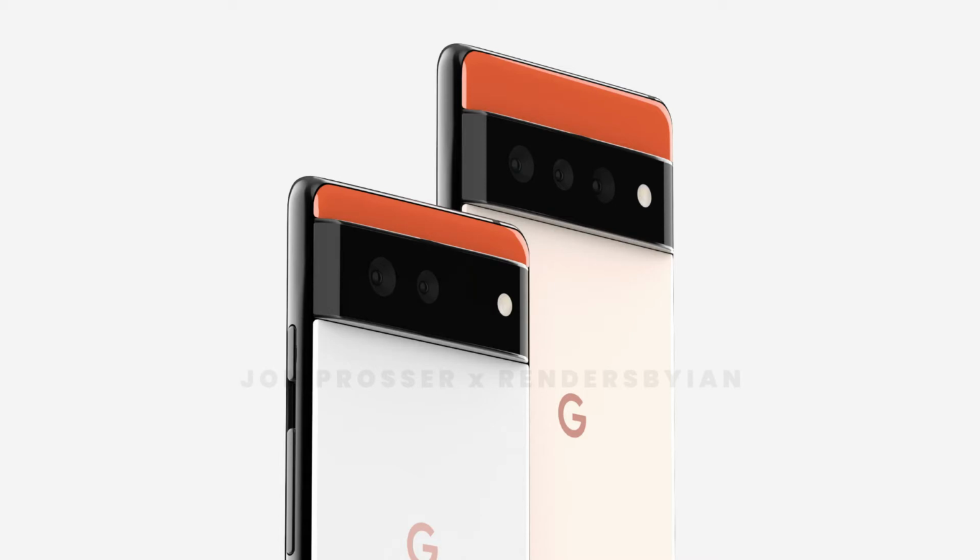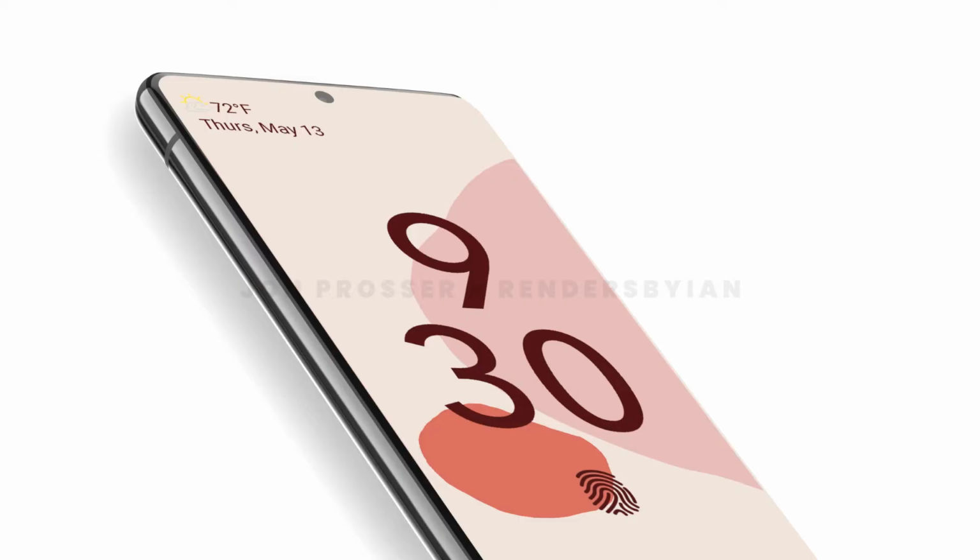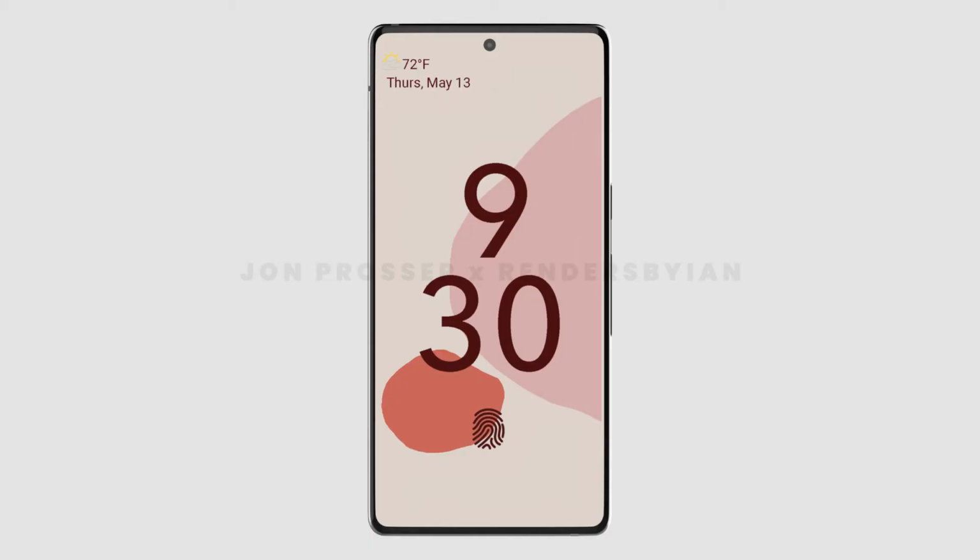Above the camera module is a colored section that, at least in one variant, may be orange. Another variant comes in what looks like a champagne color. Weinbach noted that these colors may not be accurate. The display pictured also has a centered hole punch for the selfie camera as opposed to Pixel 5's left-mounted camera. It also appears that an under-display fingerprint sensor is in use instead of face unlock.